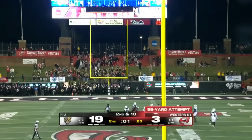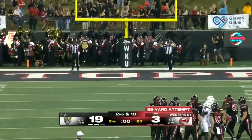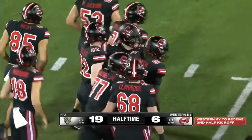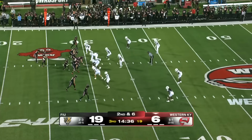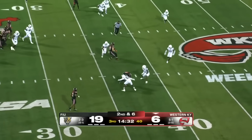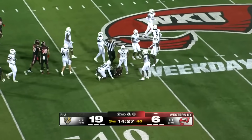Snap is there, hold is down, kick is up, plenty of leg. That is mashed by Cassidy. Some much needed momentum for Western Kentucky in the second half. 2nd and 5, throwing the ball. They do have a first down to the top target, Matthew Henry, who charges forward across the 40.